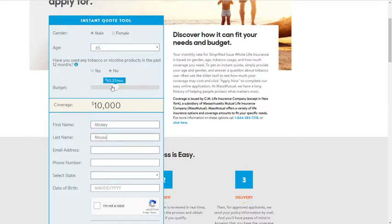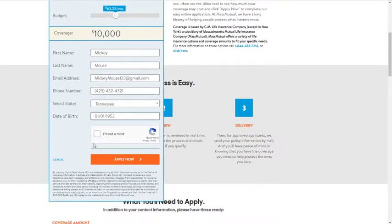Put in my name, Mickey Mouse. Mickey Mouse 123 at gmail.com. 423-432-4321. I live in Tennessee. My birth date is going to be 01/01/1953. Yeah, it should make me 65. I am not a robot. I'm Mickey Mouse. Now we hit apply.